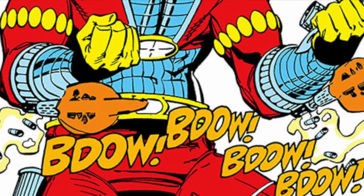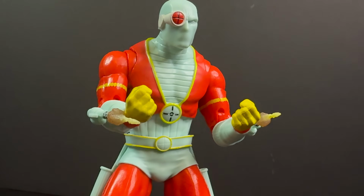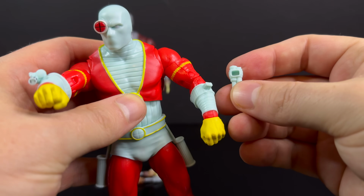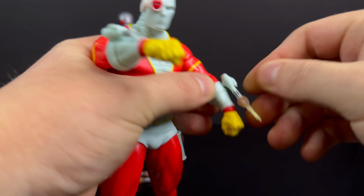You kind of have to go around it a little bit. Like here, I'll show you. If the gloves rotated, you could get everything kind of underneath his hands instead of having to rely on them off the sides. And I hope that makes sense. They attach really nicely. They port in, they port out, they stay perfectly.